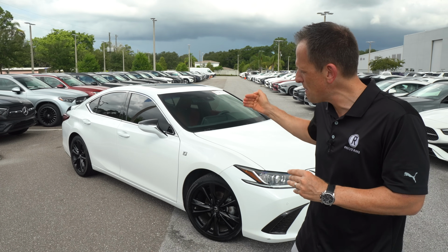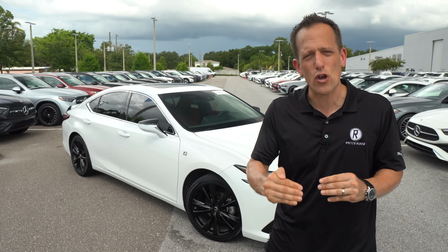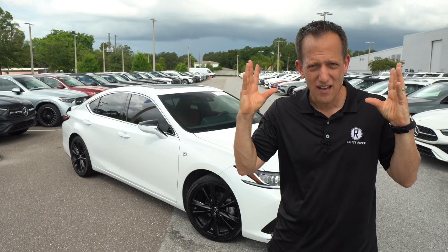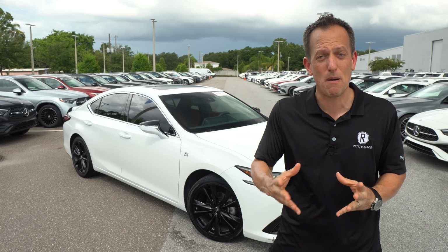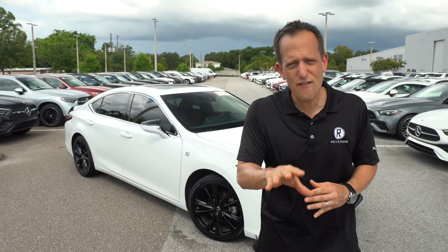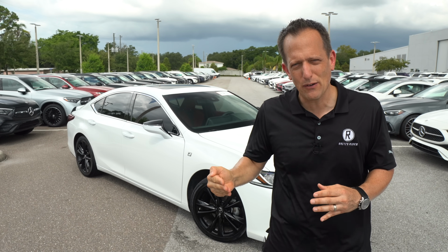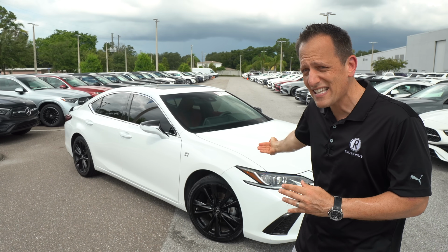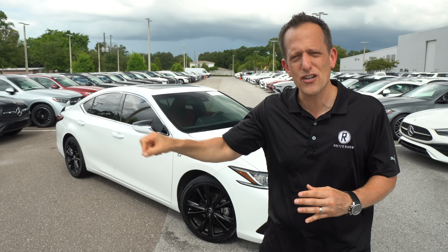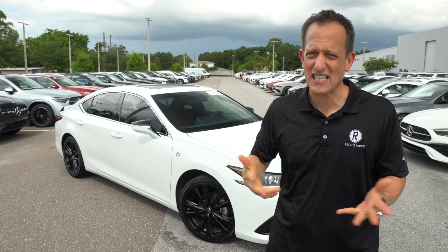Now, what's fascinating, remember, this is the same chassis as the new redesigned Toyota Camry. Both of them are midsize sedans. Both of them come from the Toyota family of brands, because remember, Lexus is the premium brand of Toyota. So what I want to find out is, if you're looking for some luxury and you're looking for that reliability, is it better to go with a Lexus ES 350? Or should you put your money down on a new 2025 Camry that's been redesigned? Let's go ahead, let's dive into our Lexus and find out.